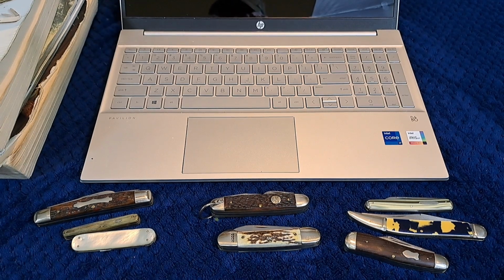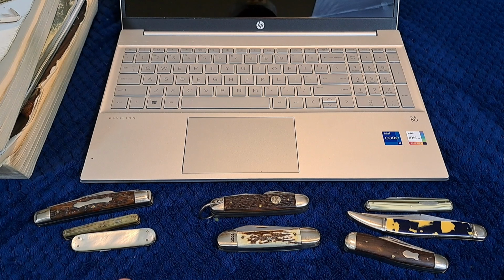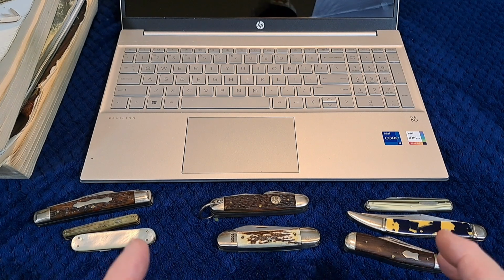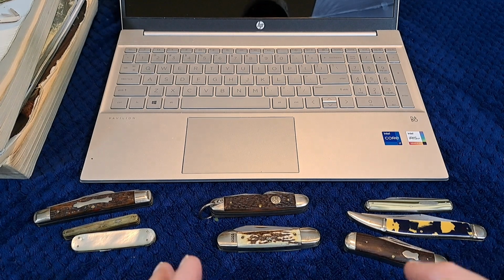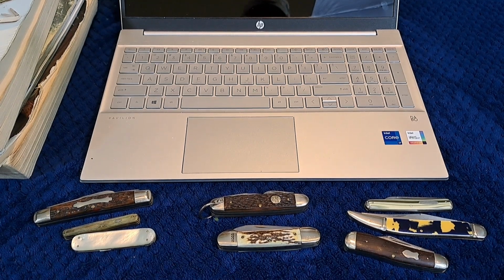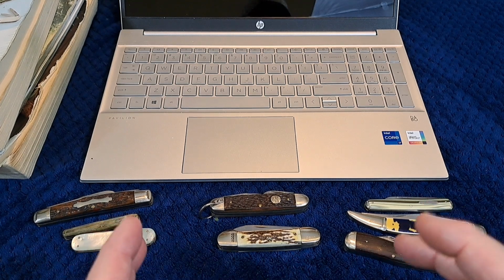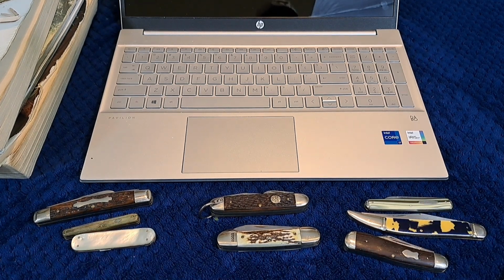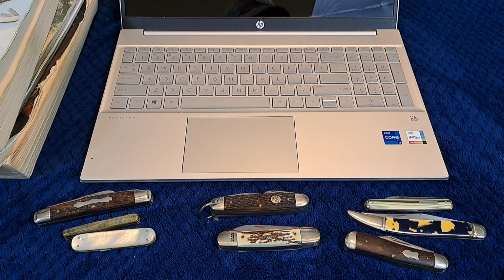So my wife is always asking me how much I spent on this knife or that knife. And I'll always tell her, hey, I saved $40 on this knife. And she'll say, but how much did you buy it for? And I said, well, you know, I paid $65 for it. But it was $105, so I saved you $40, baby. And she always tells me it doesn't make her feel any better. I still spent $65.